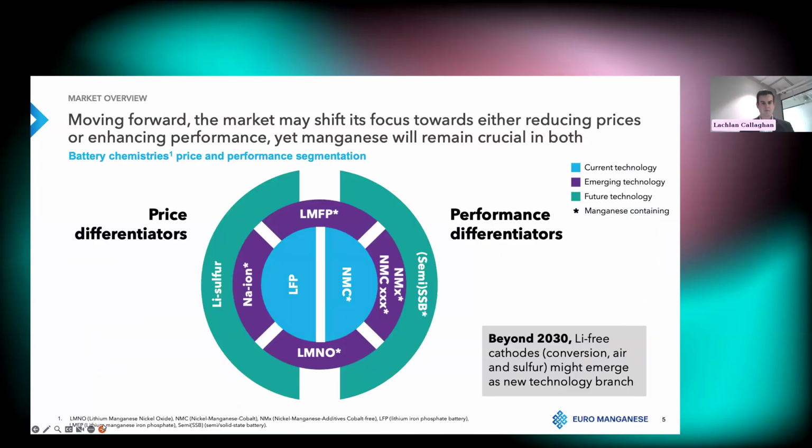And it really doesn't matter what emerging technology comes along for batteries, the vast majority of them all use manganese. So whether it's lithium-ion batteries or sodium-ion batteries, or of these various acronyms you can see here, which represent different cathode chemistries, manganese plays a critical role. So the chances of a new technology coming along that doesn't use manganese is very low at this point in time.